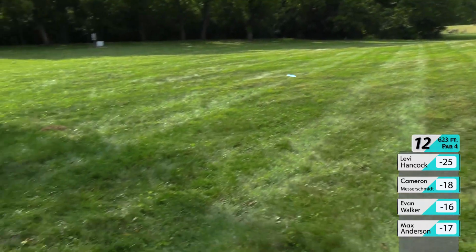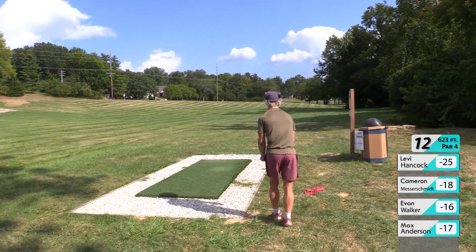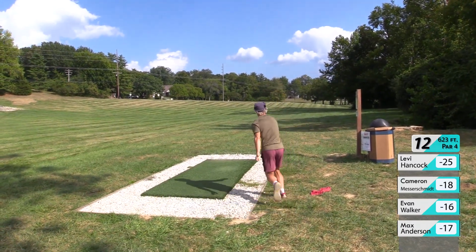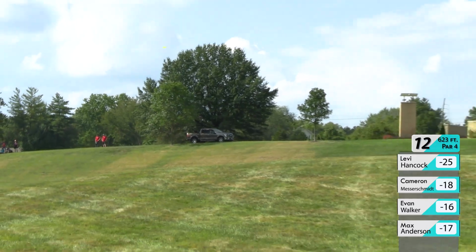Yeah, but basically distance competition off the tee, and Levi's got the D. Yeah, that was smashed. Easily 450, probably more than that. Evan's showing us what he's got.